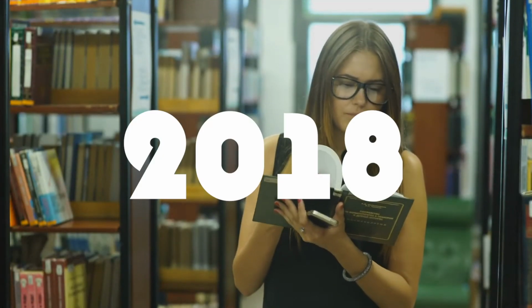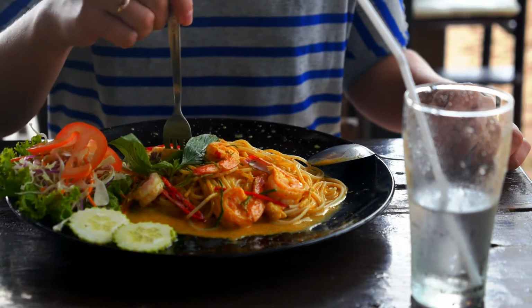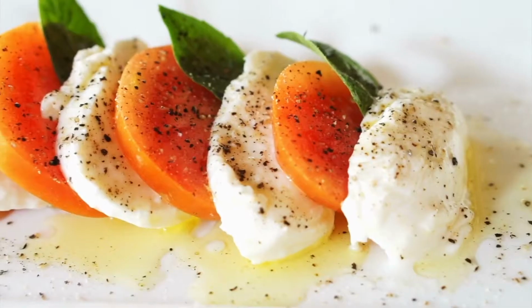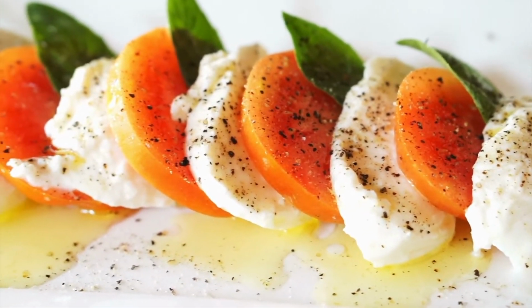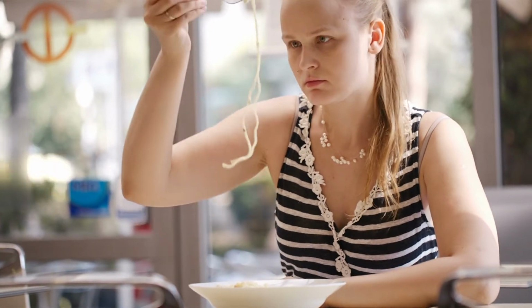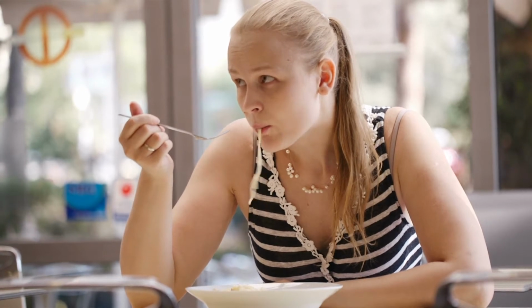A 2018 study published in Nutrition and Diabetes analyzed dietary patterns of 32,000 Italian participants over the mean of 12 years. Researchers concluded that following a Mediterranean diet is associated with lower levels of weight gain and less increase in waist circumference. But they also reported that the research has limitations and that more intervention studies need to confirm their findings.